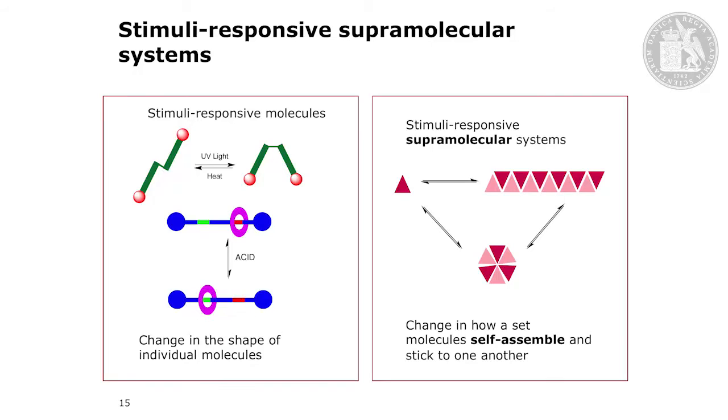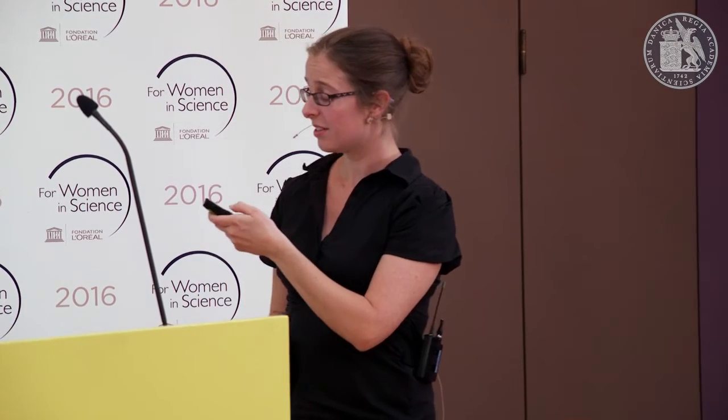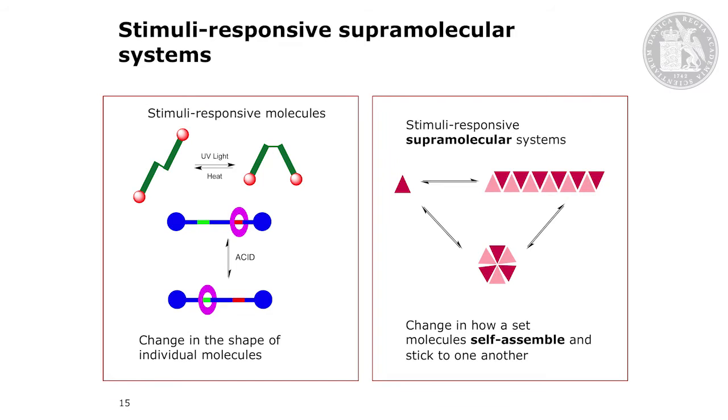Now in both of these examples, we had a single molecule which changed its shape as a consequence of the stimuli. But another way of making these sorts of systems is to take a single molecule that can assemble itself in different ways and then try to influence how it self-assembles. So if we imagine a triangular-shaped molecule that has the ability to stick to itself, it can make a linear structure like this, or it could make a cyclic structure. And if we're able to influence which one of these structures it chooses, then we have a way of influencing the properties of the system.